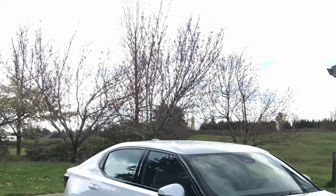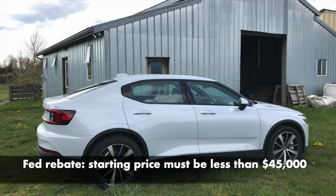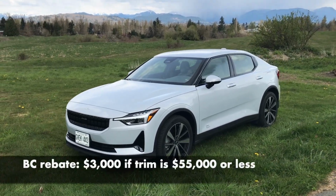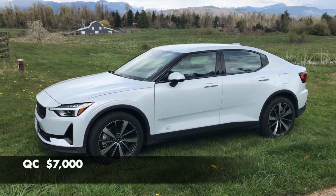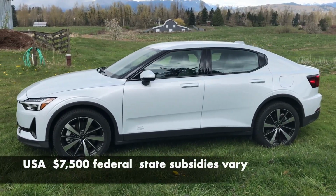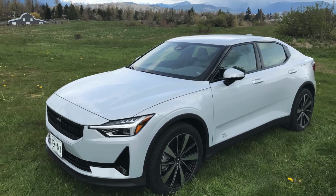Despite its reduced starting price, the Polestar 2 does not qualify for the Government of Canada $5,000 rebate. More bad news, here in British Columbia, only the single-motor version gets in under the provincial price cap. Always generous Quebec, however, offers a $7,000 rebate for both trims. And in the States, the full $7,500 U.S. federal income tax rebate is available for either spec.